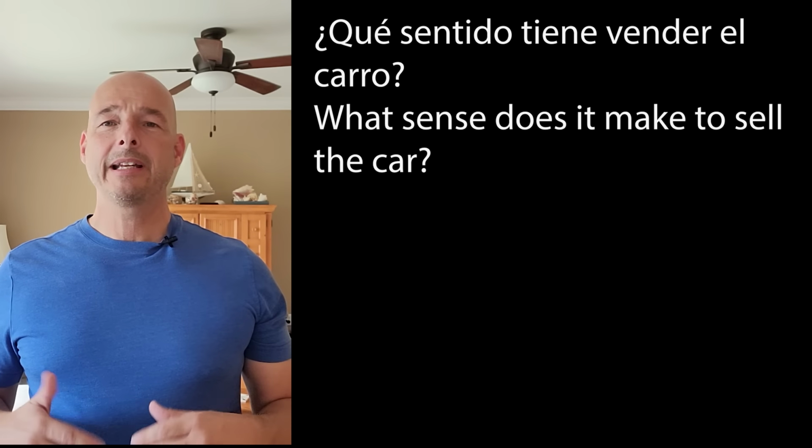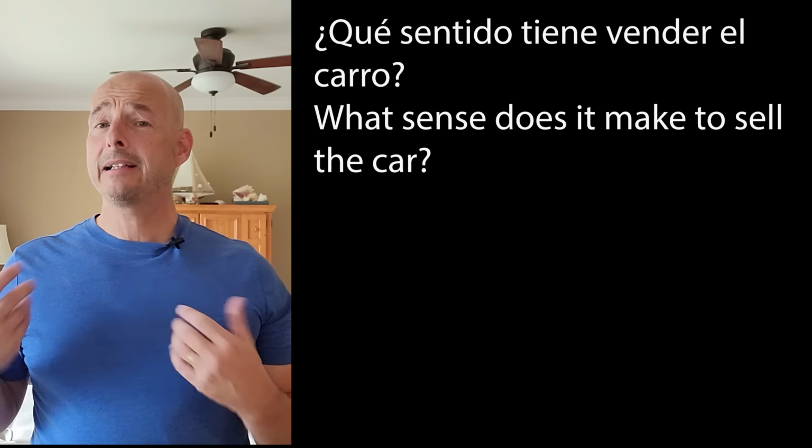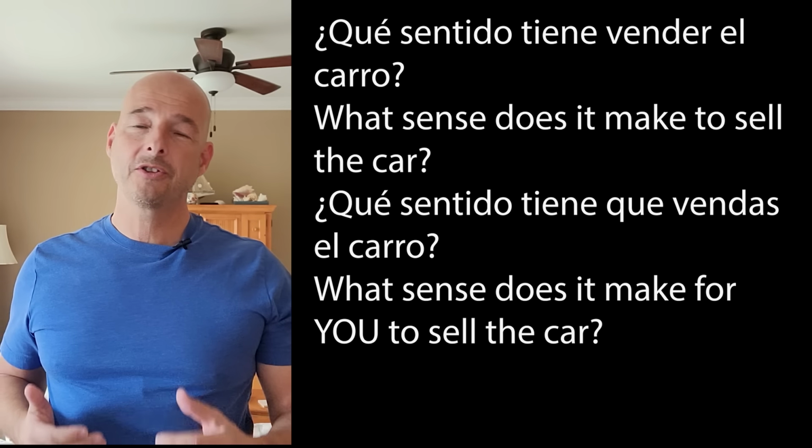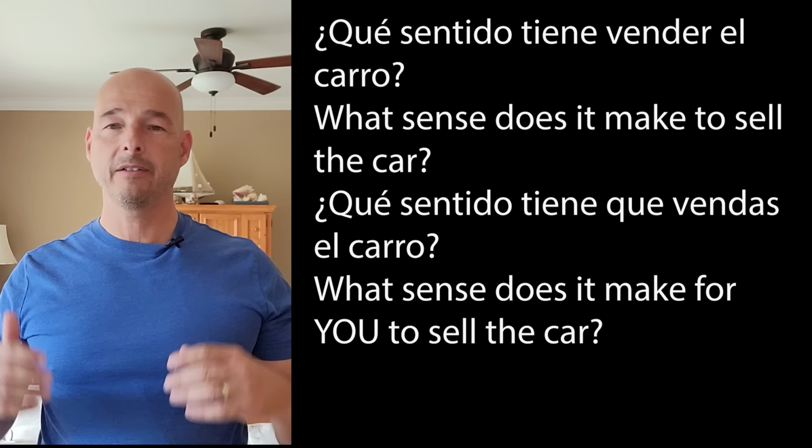¿Qué sentido tiene vender el carro? What sense does it make to sell the car? What's the point of selling the car? And this one, ¿qué sentido tiene que vendas el carro? What sense does it make for you to sell the car? So in our first one, it's just, what sense does it make to sell the car? And our second one, what sense does it make for you to sell the car? You can see that the first one is just easier to use. So if through context you know who you're referring to, try to stick with just the infinitive where possible.